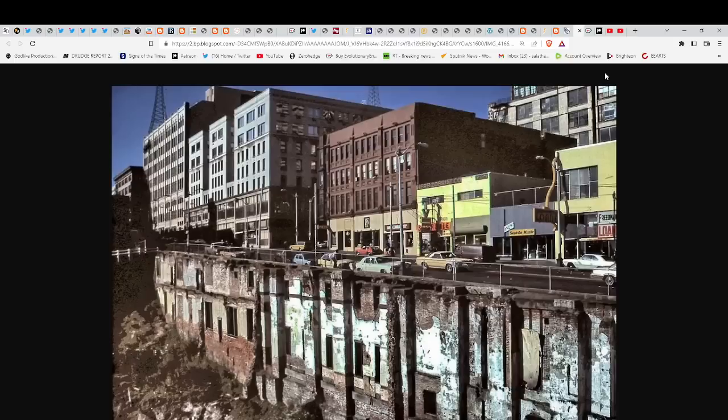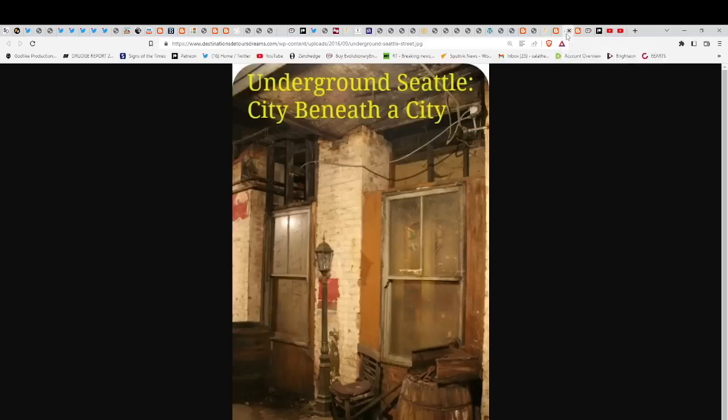Now, the thing that I think we want to get across in this video is some things we do have some historical evidence for, and yet they might still kind of perplex us. They might surprise us, and maybe still there's not the entire picture there. But yeah, gosh, this is just fascinating to look at. There is a city beneath Seattle. As you see, underground Seattle, city beneath a city.